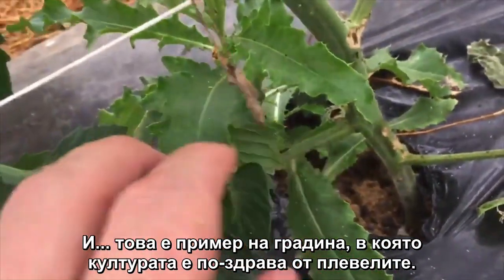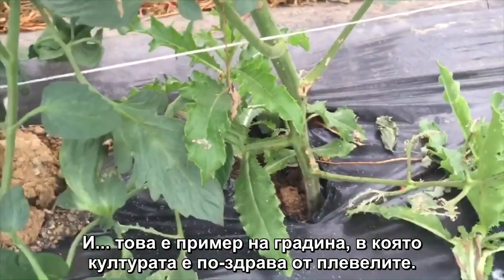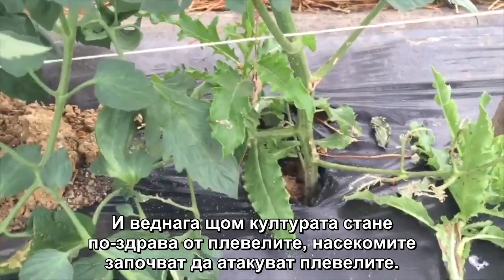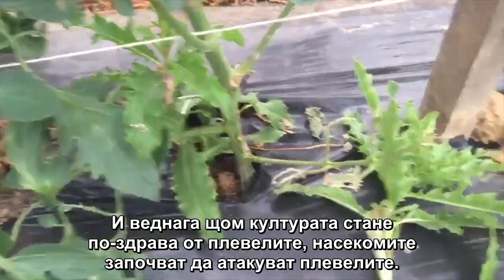So this is an example of a field in which the crop is healthier than the weeds, and as soon as the crop becomes healthier than the weeds, then the insects actually begin attacking the weeds.